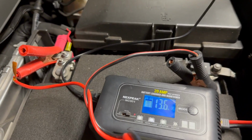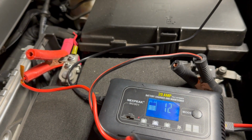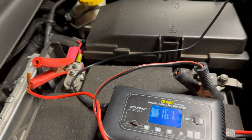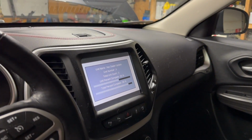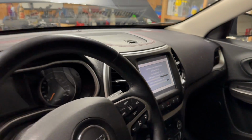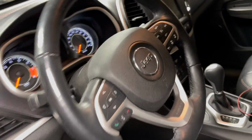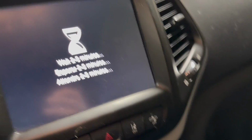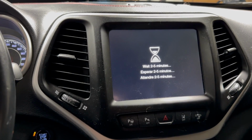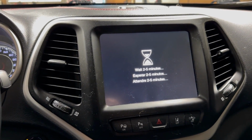So I just threw this battery charger on it. It's been about 45 minutes, and we're still giving her. Looks like we have powered off here. Oh, never mind. I just went back to sleep. See what happens when she reboots.